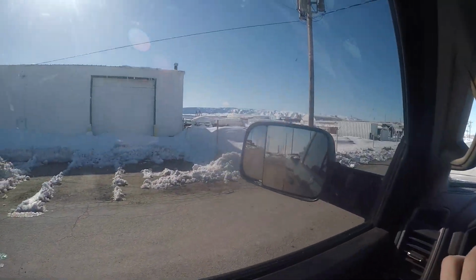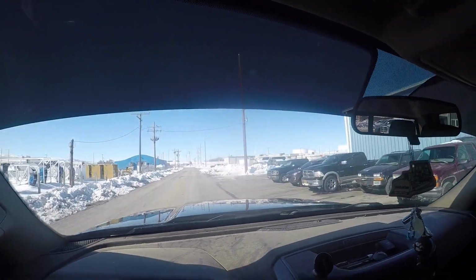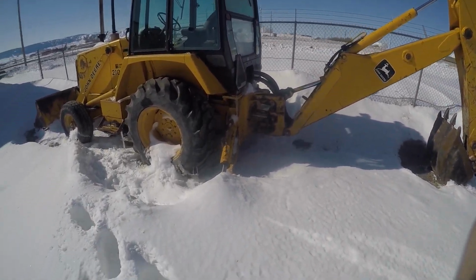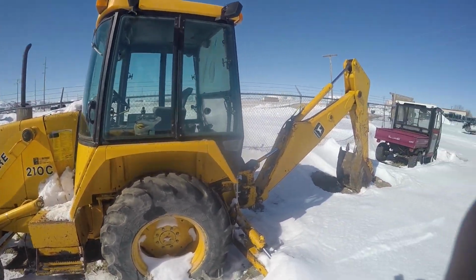All right, well, we're about to be pulling up at the auction. I'll go talk with the dude, and then we will get to cranking. Well, I was gonna leave this one for last, but I decided since she's gonna take the longest to warm up, she's the first one to get started.